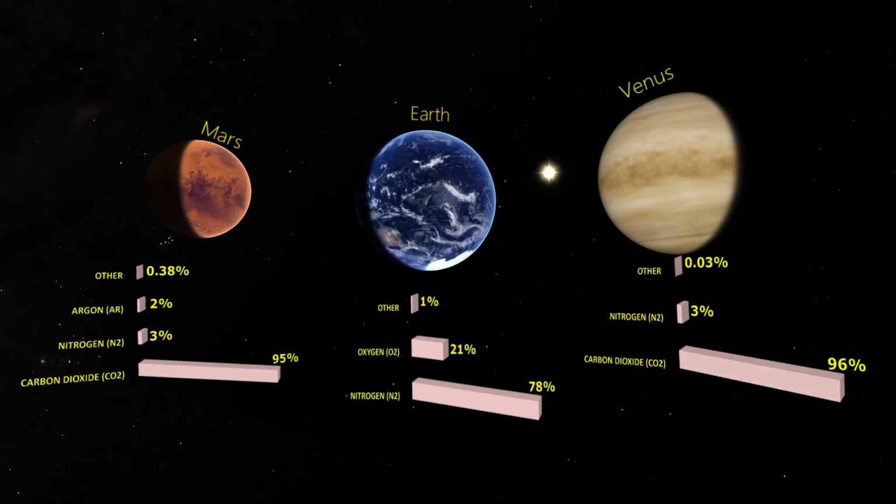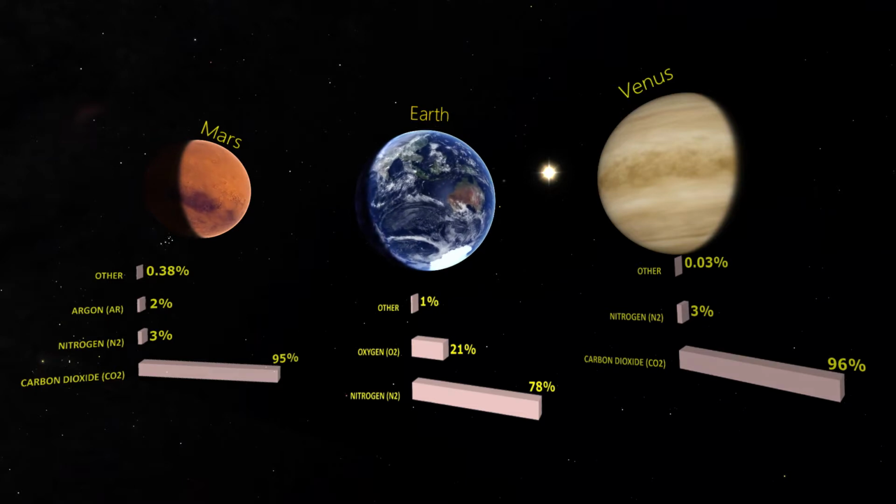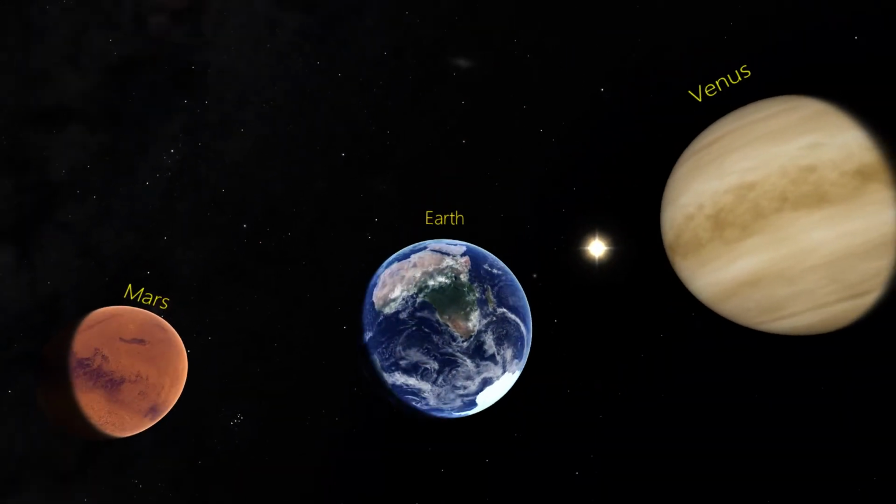Notice that Venus and Mars do not have oxygen in their atmospheres. A larger percentage of their atmosphere is made up of carbon dioxide. Why are their atmospheres so different?